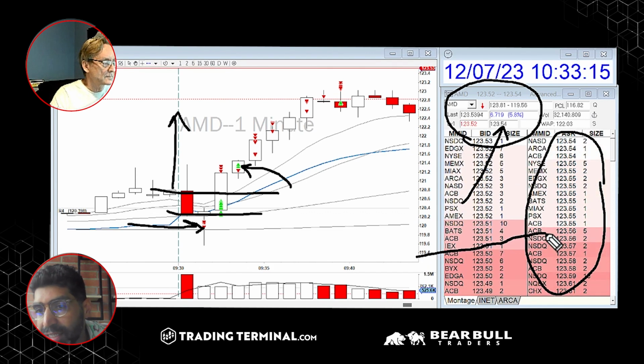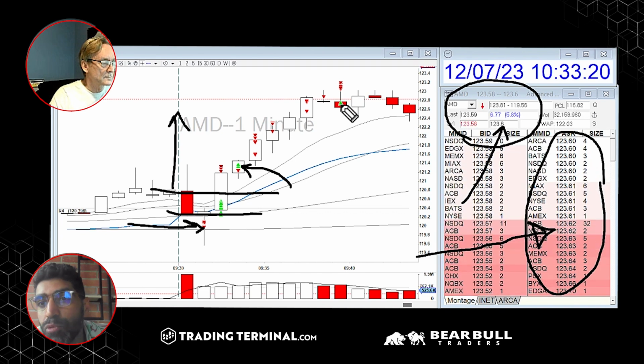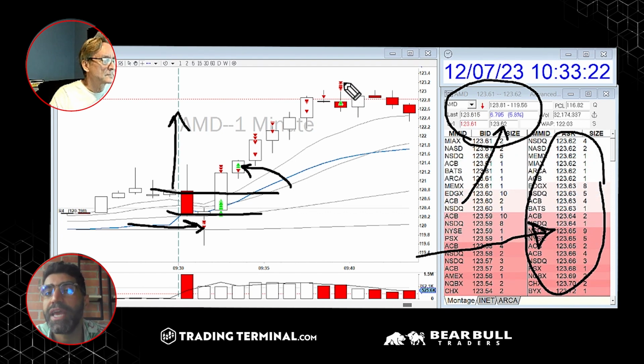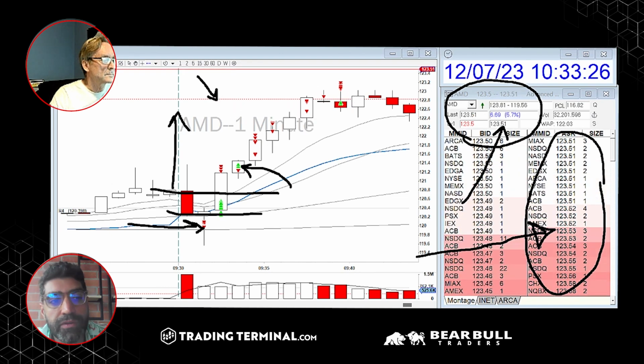Again, you know how I trade. The signals are really helping here. Huge asks are stacking up. I added more at 122.60, boom, for the breakout. So this line you see is the previous day high. It really broke up toward the previous day high.